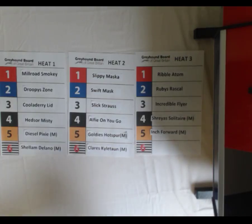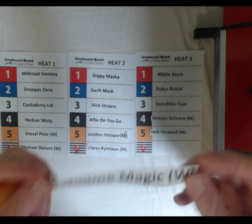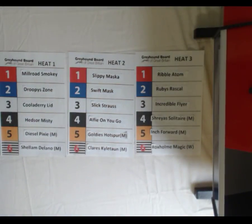And with just the one middle left, so it's just the one wide, that is Roxo Magic. That will go into Heat 3, trap six. That completes the draw for the Colossus Bets TV Trophy Heats to be run on Saturday the 18th of November.